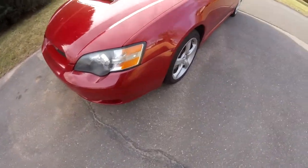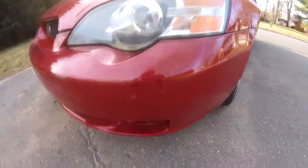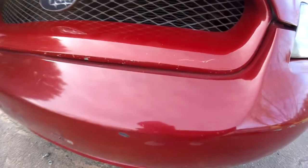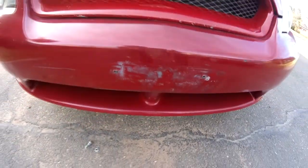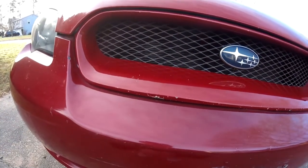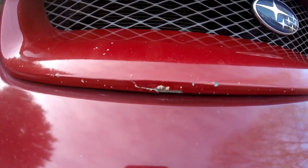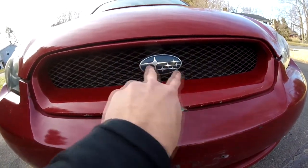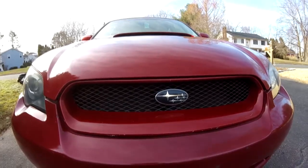Now, in terms of what I want to do with this car in the near future, I'm looking to get both the front and rear bumper replaced first. If we look up front, there's a lot of blemishes and paint scratches. It's just kind of worn out and bad. Here on the grill, we can see it's chipped, which is kind of an eyesore. I don't like that too much. I really like the mesh grill though, and I would like to get the Hella horns, the red ones. It'll accent the paint really nicely.